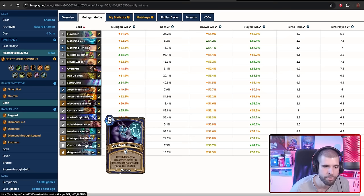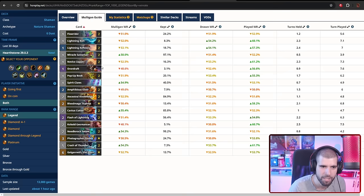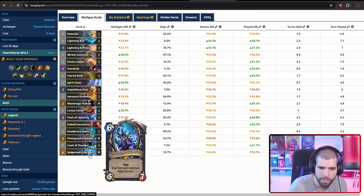And we also have the Titan at the end, with which you can control the board and heal, or you can also use it to draw a bunch of your overload cards. But don't forget you don't have that many overload cards in here, it's just a couple of zappers, a couple of lightning bolts, and a couple of ancestral knowledges. So if you already drew most of those, you might not want to be picking that.